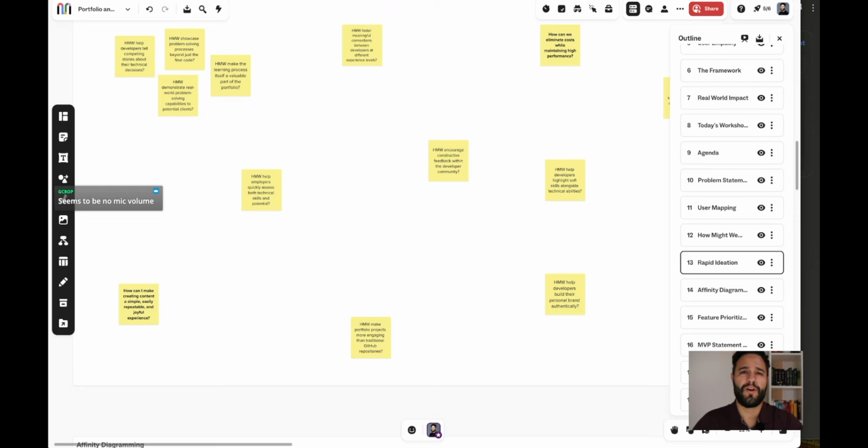Are you a software developer that's tried to build a project on your own? You set out with an idea, but before you even get started, you just get stuck figuring out what to build? Well, today I'm combining the power of AI with design thinking to show you my exact process for feature ideation and prioritization. Whether building your portfolio or working on client projects, this framework will help you make better decisions faster.